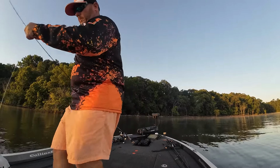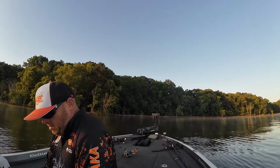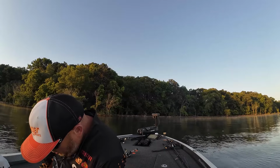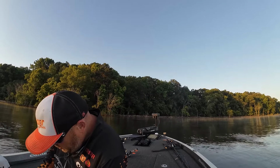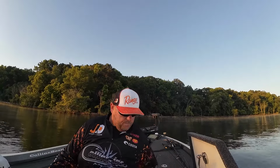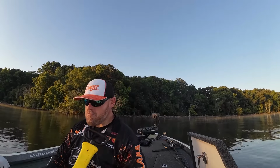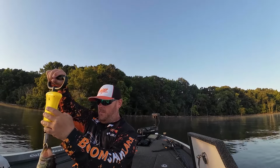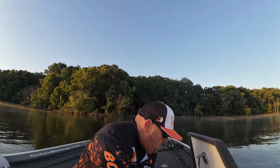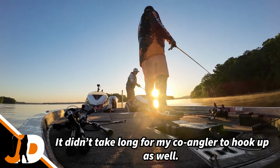Bigger than I thought it was. It didn't really hit it, kind of just slurped at it. And it looks like there is shad flickering right up there on the bank, almost like a little shad spawn going on. I ain't seen any of that though. A 2-pounder. Thank you, Lord. He's never got it.